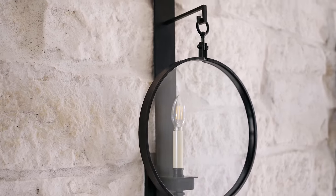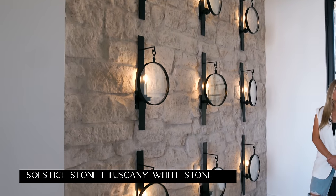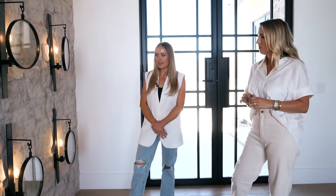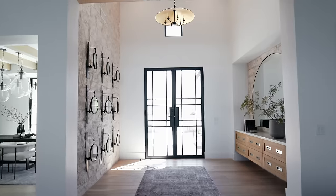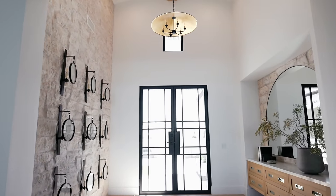The stone is from Solstice Stone, who we use a lot. They're one of our main suppliers. It's the Tuscany white stone. And then the method is a heavy grout, flush grout, insulation, extreme mortar wash. We think. We went through a lot of sample boards to get to that. So start there generally and then have them make multiple samples and then you'll find the right combination. Must sample your stuff. Yes, you absolutely must sample. We went through lots of rounds to get the perfect one and it's stunning. It's so beautiful. It's so good.